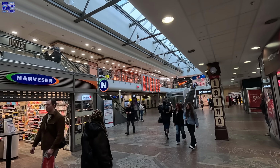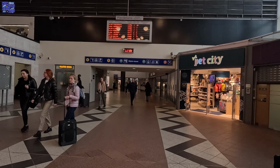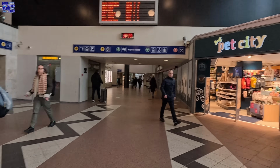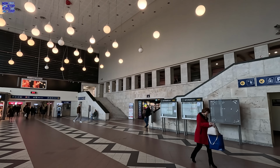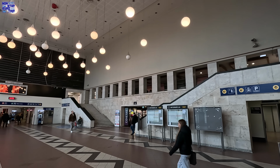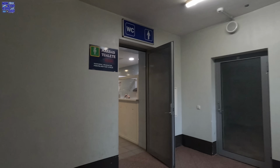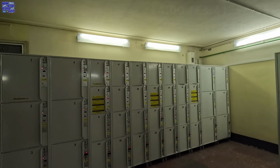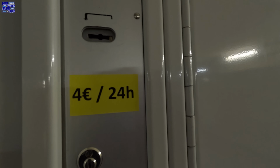Inside you'll find many shops and food outlets, ranging from convenience stores to a pet shop. There are ticket machines and a staff ticket office, however for some reason I didn't film these, sorry. Paid toilets can be found on the lower level, along with many luggage lockers. These all cost €4 per 24 hours, irrespective of size. Payment is by €1 or €2 coins only.